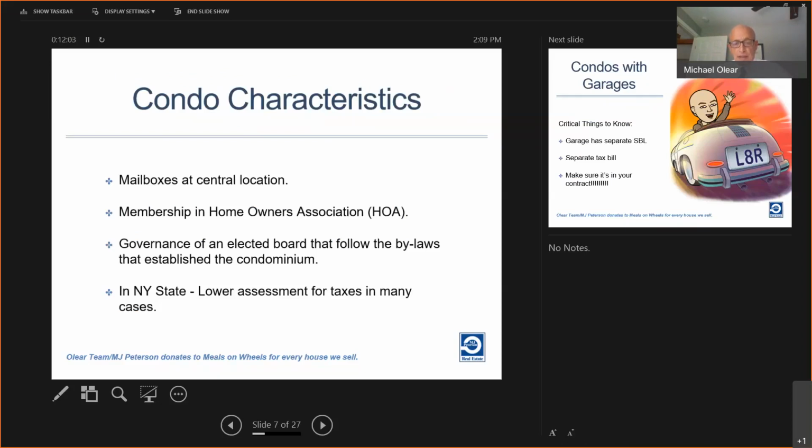There's also membership in an HOA. We'll talk about that a little bit more in a few minutes, but it's governed by an elected board that follows the bylaws that establish the condominium. They're responsible for keeping track of the money, making sure that there's adequate reserves in the event there are capital improvements that need to be taken care of. And also, the board typically is elected.